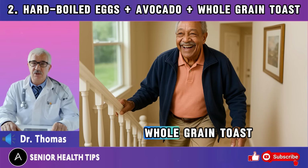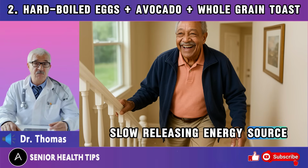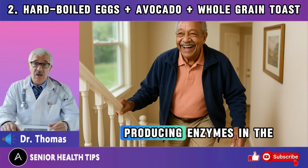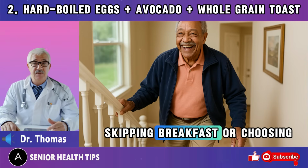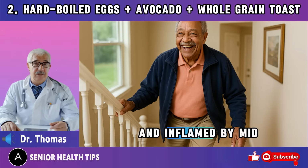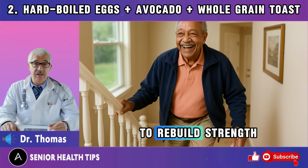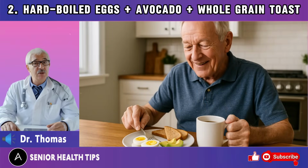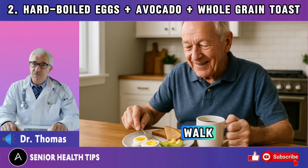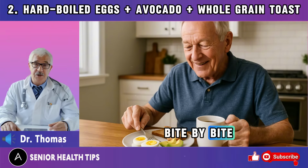And that slice of whole grain toast? It may seem simple, but it offers a slow releasing energy source and a small but important dose of manganese, a mineral needed to activate collagen producing enzymes in the body. Skipping breakfast or choosing sugary cereals can leave older adults tired and inflamed by mid morning. But this meal, rooted in whole ingredients, gives you the tools to rebuild strength from the inside out. If you're someone who wakes up with leg stiffness or notices your knees feel loose when you walk, this breakfast can begin to restore your stability, bite by bite.